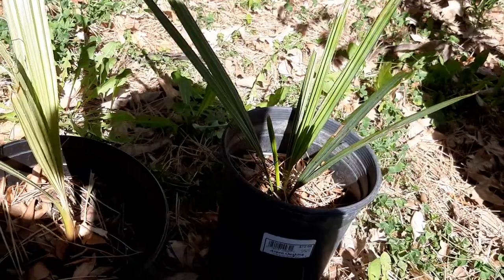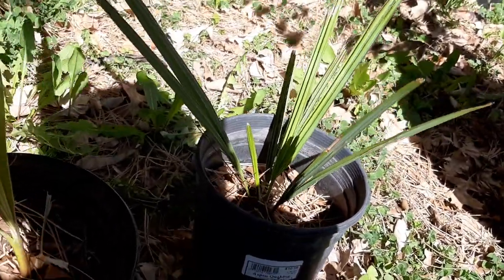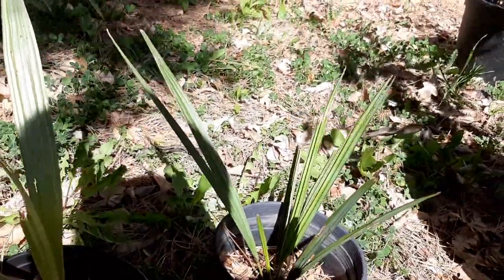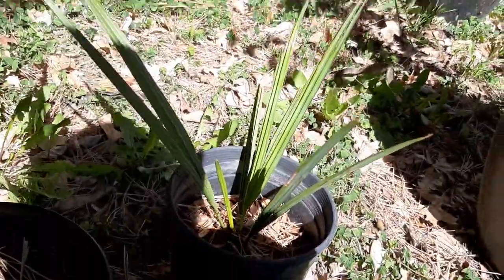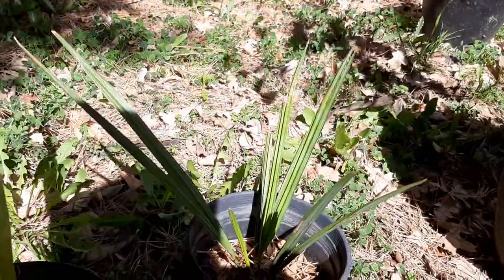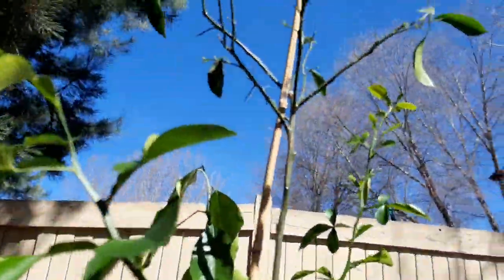Next we have our palmetto from Florida. It looks really good. So looking nice and green. So excited to see what happens. It's been growing really fast on the root, so I might have to repot it this year. Otherwise it's looking good. Now we got our citrus.